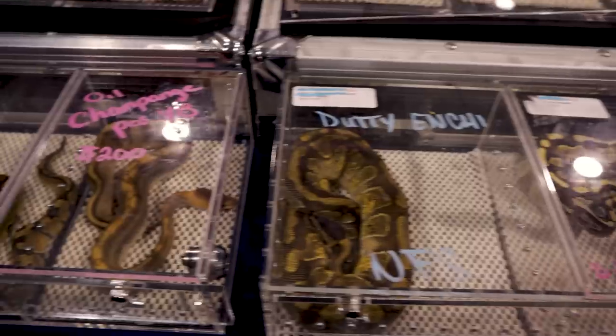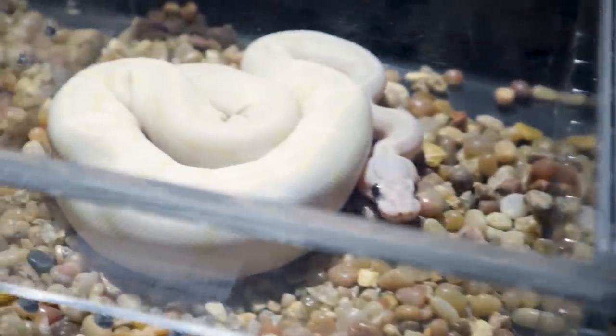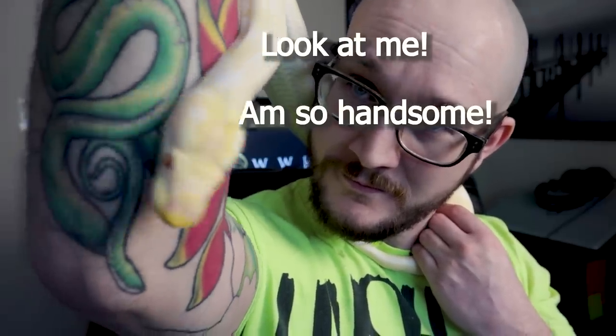I'm only picking normal morphs, so no designer morphs, just classic. Now this is an albino ball python, so although I think Pikachu might be the most handsome boy that there ever was, he's excluded because he's not normal.